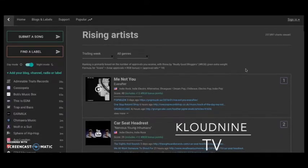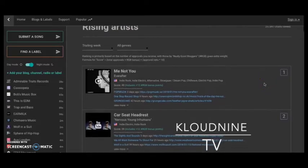But rising artist is a dope category that I love that they've added. Why? It's because they're ranking these artists, rising artists, and the ranking is primarily based on the number of approvals you received by really good bloggers, quote unquote, because the really good bloggers are given extra weight. That means their opinions matter more.